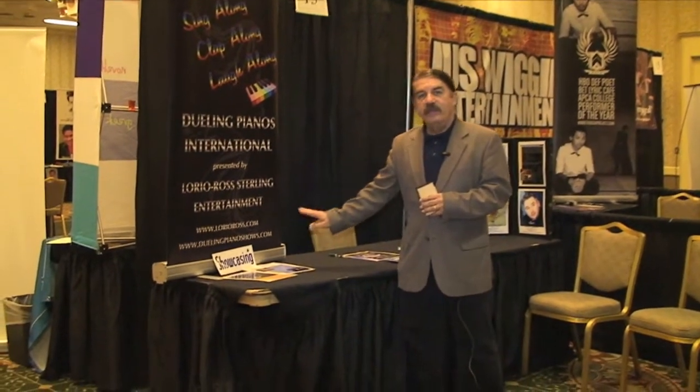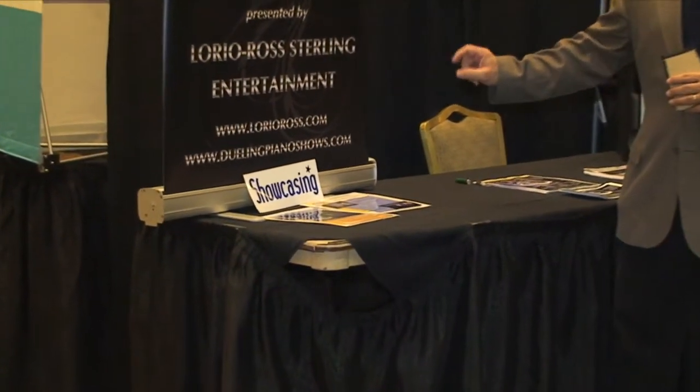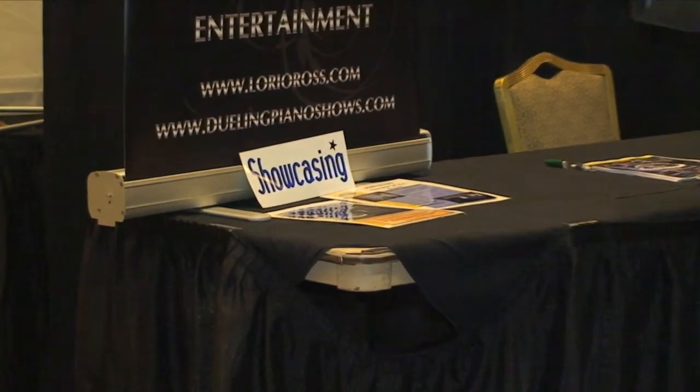Here's an example of a creative use of a retractable banner. You can see the banner has been placed on top of the table to give it added height. This wouldn't work in an exhibit hall with a low ceiling, but because we have 20-foot ceilings in here, it works perfectly fine. It gives it this added elevation and lift. It makes things even more visible. You'll also notice at the bottom of the banner, they have a sign that says showcasing. This booth has a showcasing act, and by placing the sign here, they make it obvious that this act will be showcasing.